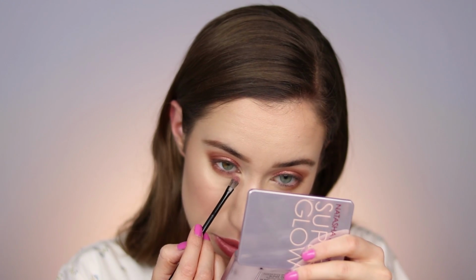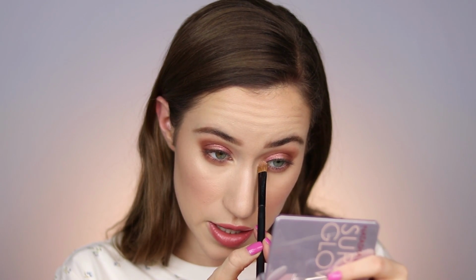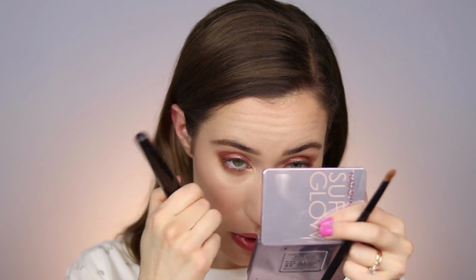I'm going to take that same rose gold shade on a smaller brush, tapping off the extra, and I'm running this along the lower lash line. Did not plan on doing this smoky of an eye, so there is some fallout. I'm just taking that fluffier brush we were using earlier and blending out the lower lash line a bit. Then I'm going to take the shade Dreamer, which is the lightest shimmery shade, and I'm going to pop this in the inner corner of the eye. And I'm going to add a little bit of that under the brows. I'm just going to try to dust away some of the fallout with my powder brush. There's still some glitter, but oh well.